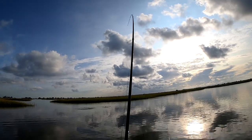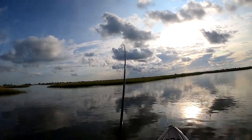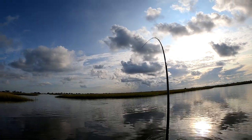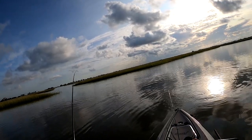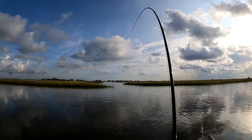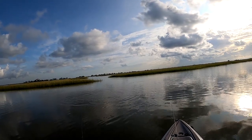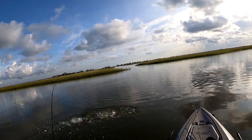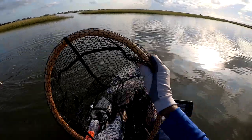Got him. Got him. Woo-hoo. That's a good one. Now that is a good one. Oh man, if that's a big trout or a redfish, that's a nice one. Right on. What do you got? I still couldn't tell what it was. Ooh, that's a nice trout. We're gonna get the net for this guy. We don't wanna lose him, he's a keeper.